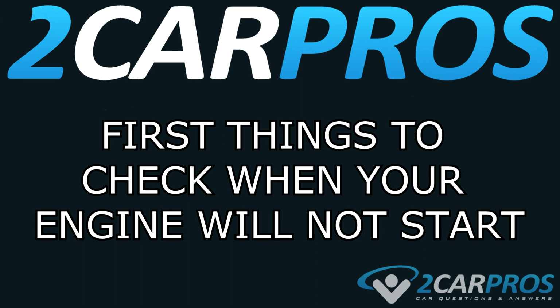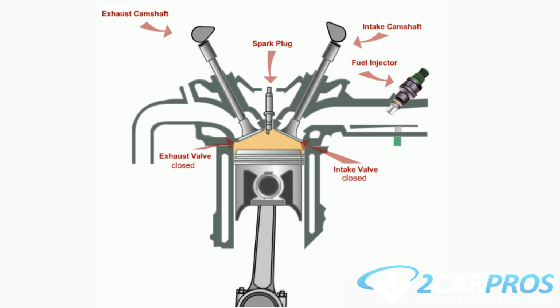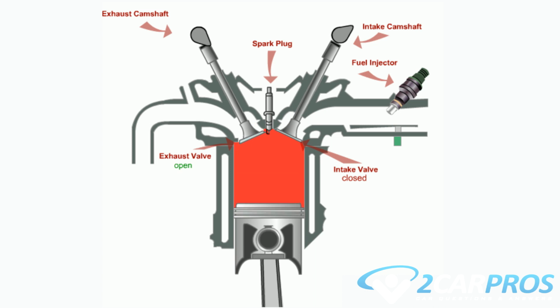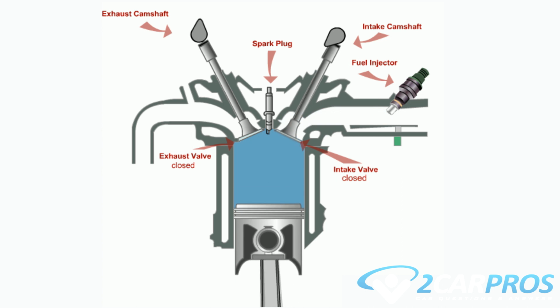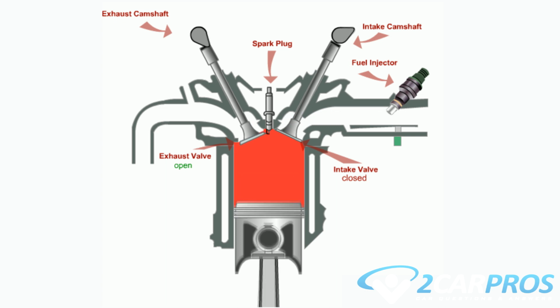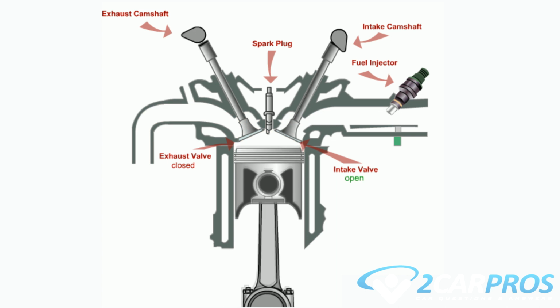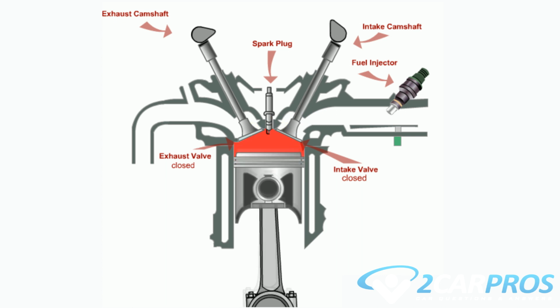Today we're going to bring you a first things to check when your engine will not start video troubleshooting guide. For an engine to run, you must have compression, the proper amount of fuel, and spark at the correct time. Check out this video to get an idea of what happens on the inside of each of the cylinders for the engine to run. The problems that follow are listed in order of popularity and apply to gasoline and diesel burning engines, so let's get started.